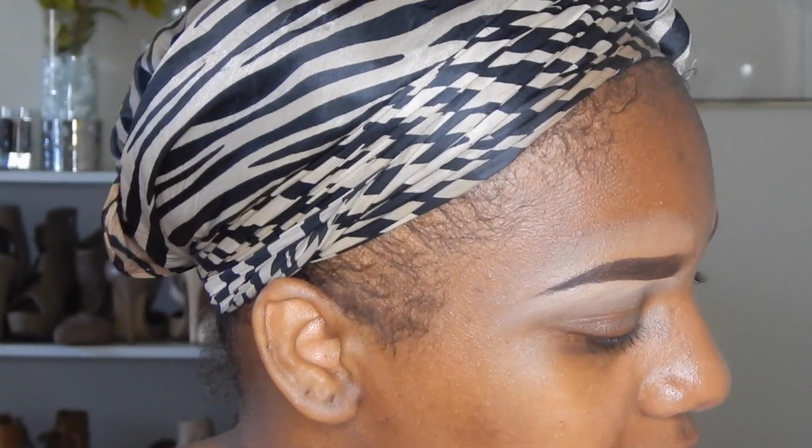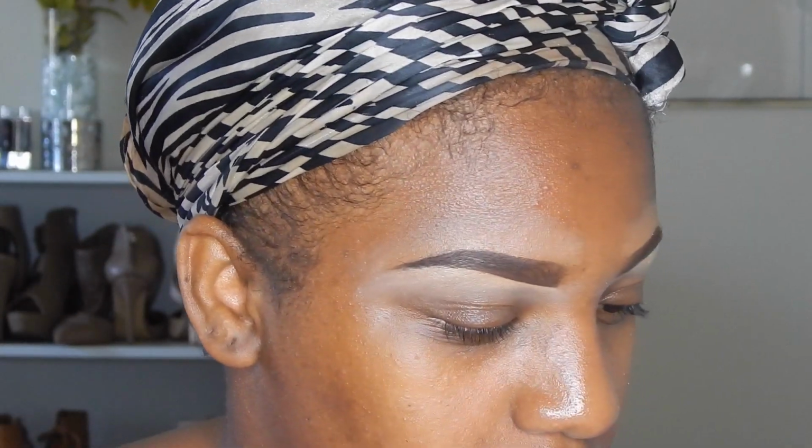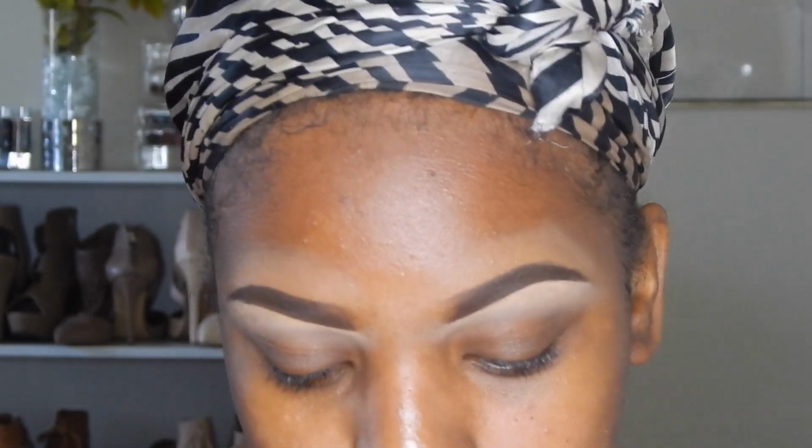This seems like some fall colors going on here, so I'm guessing this is more for the fall, but we're going to make it work for the summer. But I'm really loving the color choices they have on here. There's some shimmers, there's some mattes, there's like a white color. I mean, the color range is pretty good on here. Like you have browns, golds, reds, and rust colors, and blues, and a silver. So I think we'll be good for our transition, our lid, our crease, and everything.